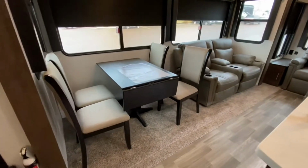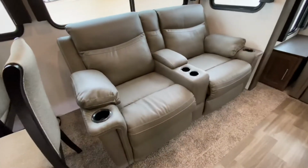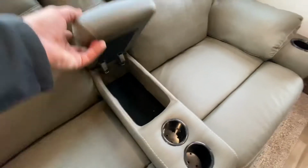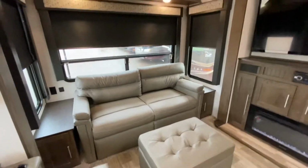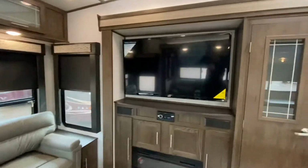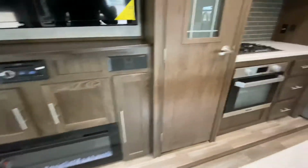4 chairs and a table. The little extension right here. Dual theater seats with cup holders. Great spot there for your remote controls. And both of them do that. A center ottoman. Couch. Storage. Hello, huge TV. Fireplace. Jensen stereo. Bluetooth capability.